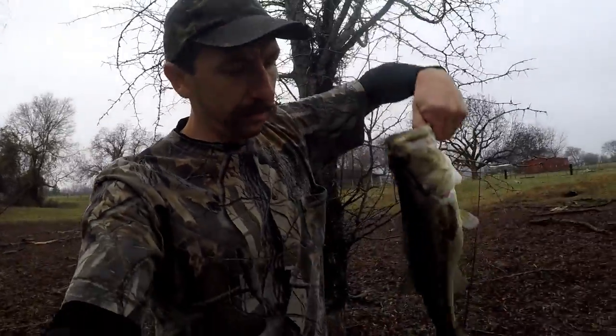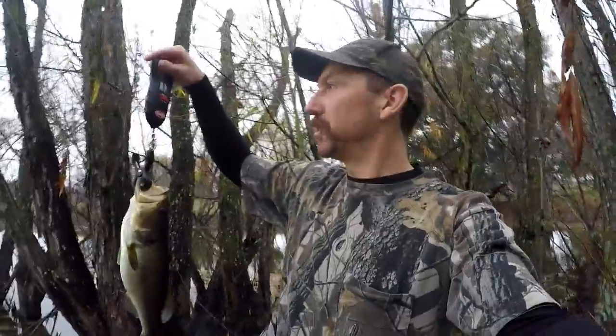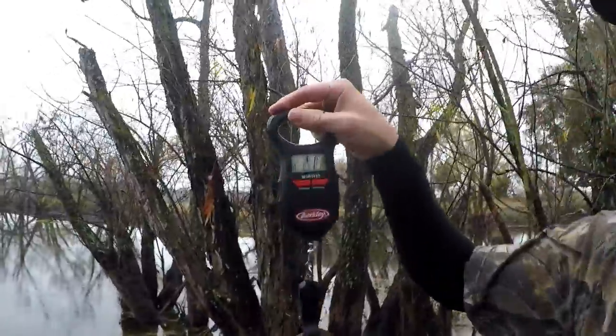All right, caught another one. About 1 pound, 15 ounces. All right, back to the water. Here's another one. 1 pound, 12 ounces. Just a few ounces less than the last one, but just as much fight. And they're getting a little bit better. Got 2 pounds, 15 ounces. No monsters, but man, it's a lot of fun.